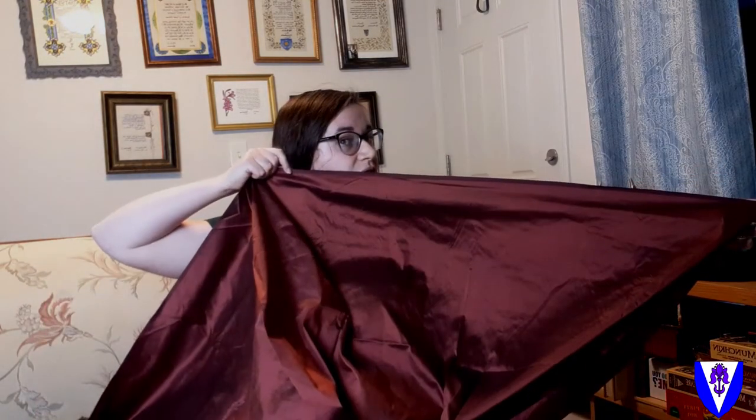The next two fabric stores were kind of a bust, but we have some more stuff. So this is, I'm not sure how true to color this is going to be on camera, but it is a sort of, I want to say brick red shot with black silk. It's another shantung. It's not as slubby as Dupioni, but it's still kind of slubby. And we've got about two and a third.